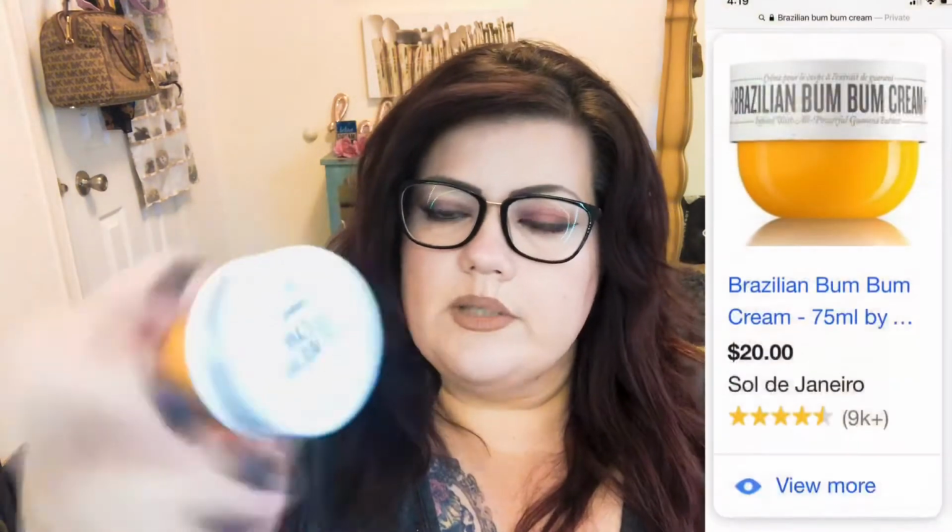Another oldie but goodie that I'm going to be using a lot is the Brazilian Bum Bum Cream by Sol Janeiro. I love the smell of this. I got both of these, so if you can pick up a small one, they last a long time. I got these in my BoxyCharm. They gave it to me for free for signing back up with them. And I don't know, I really do feel like I'm forgetting stuff.